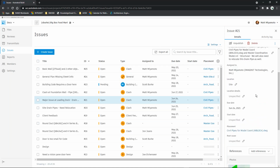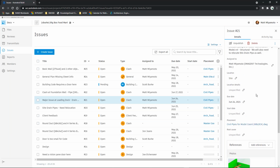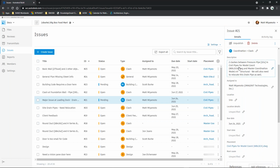I also want to make sure that I address the issue itself. So when I go back to this, I'm going to want to make sure that I respond to that, and I'll say status is pending because I have gone ahead and fixed that. As that gets saved, we'll get notified and we'll be able to see that that has been addressed and our concerns are fixed, hopefully, in this case.